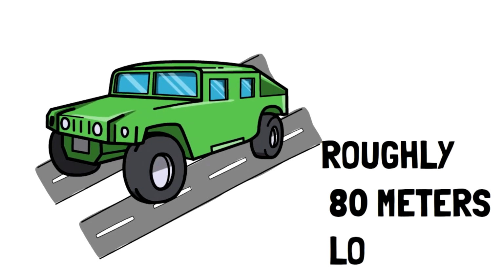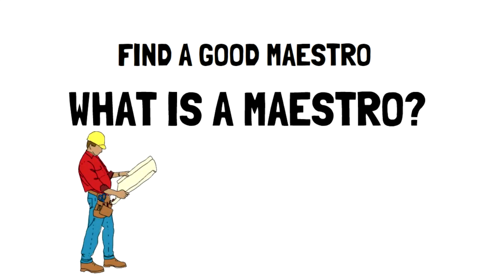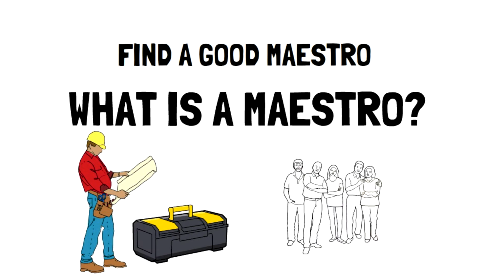So what do I need to do first? The first thing you need to do is find a good maestro. What is a maestro? A maestro is a construction foreman. He is your carpenter or project manager. And what he'll do is pick a team to help build what you want.